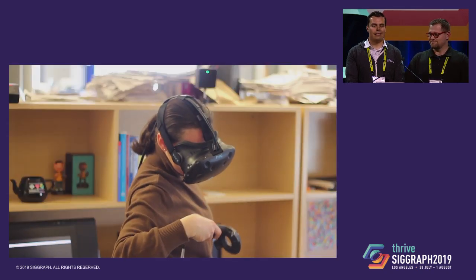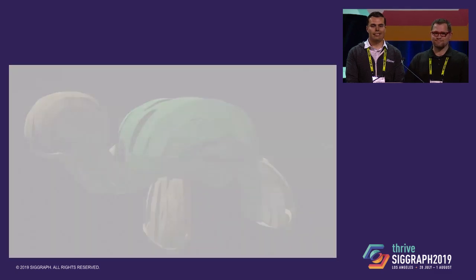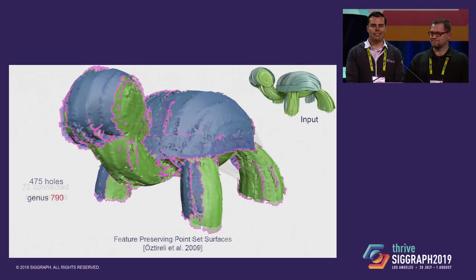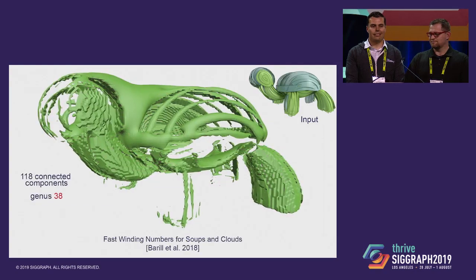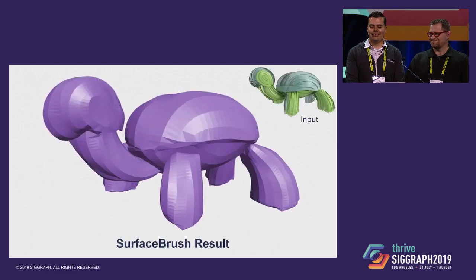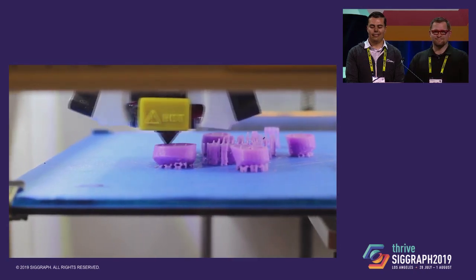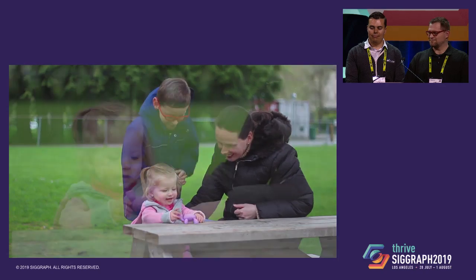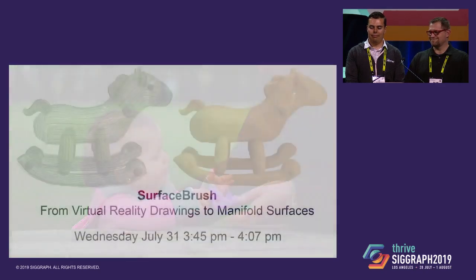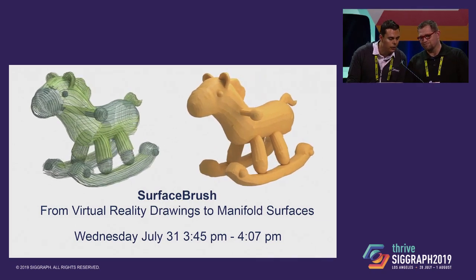Artists and amateurs are comfortable using virtual reality brush interfaces to draw complex 3D shapes. Unfortunately, existing geometry processing tools dramatically fail when trying to convert such drawings into usable 3D models. Our surface brush method successfully reconstructs 3D models from such drawings, facilitating a range of downstream applications. Come to our talk to learn how to do it. Thank you.